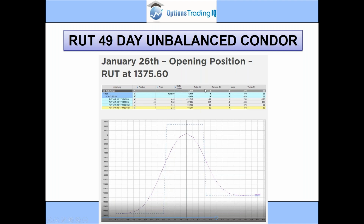You can see there our delta is -4. If we multiply that by the index price, we get our delta dollar figure, which is -5,000, which is a pretty good starting point. So that's about where I usually like to be, somewhere around there. Delta as a proportion of theta, our ratio is under 10%, so that's good. Okay, so pretty standard setup that we've been looking at for this year.